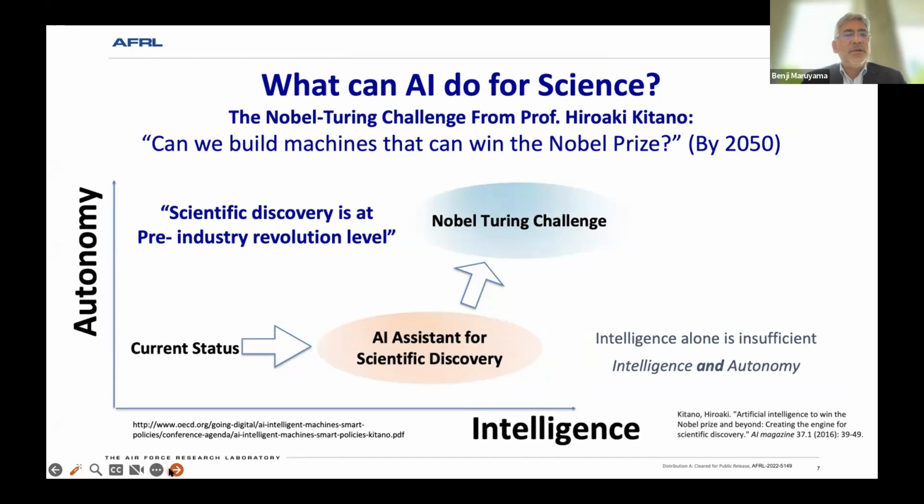But according to Kitano, there's a distinction between autonomy and intelligence. We often confound the two, but that's to say you can have autonomy without intelligence, and you can have intelligence without autonomy, right? And what's necessary, in his opinion, and I agree, of course, to win a Nobel Turing Challenge is the combination of both intelligence, understanding what's going on, and autonomy, which is that delegated decision authority to act, actually to do what comes next.